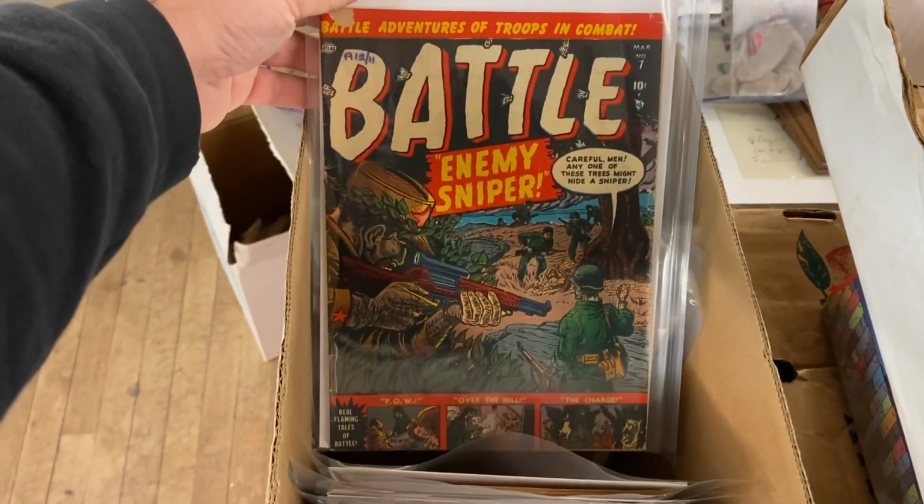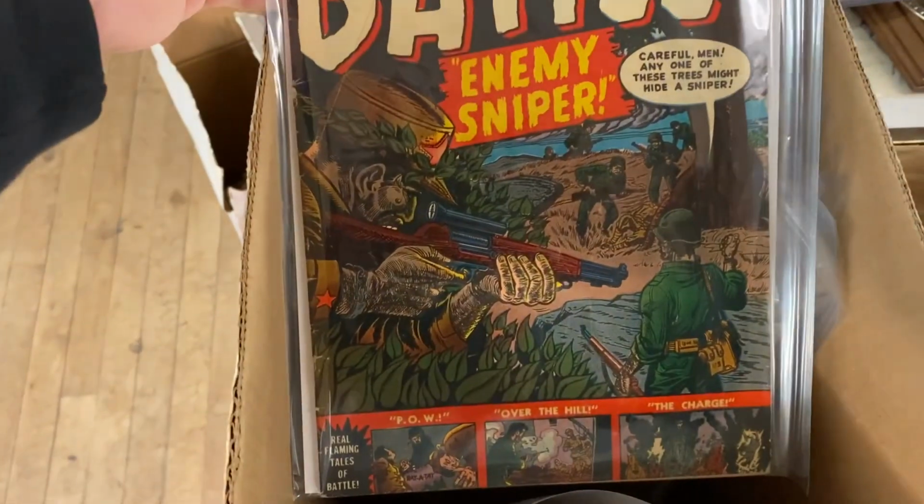I'm not a huge collector of Golden Age war books, but this one had a pretty awesome cover.